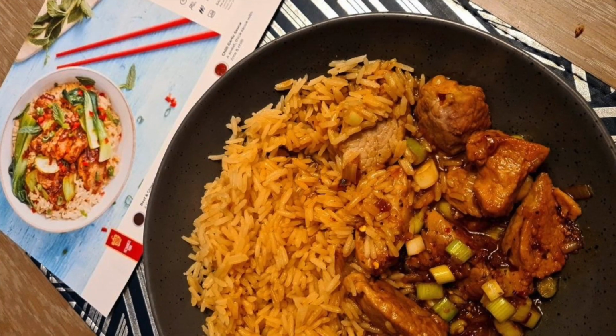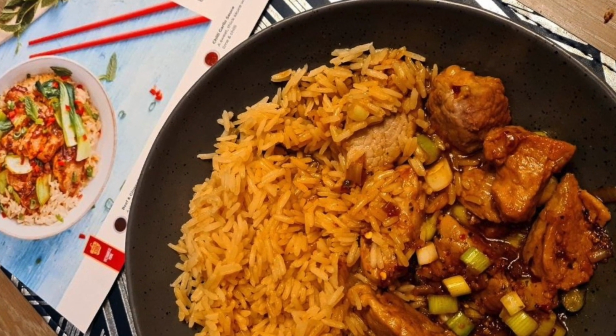So I actually did a breakdown on one of the dishes that I did with Simply Cook. It was a Vietnamese pork dish, which was amazing. It was so delicious. The cost for the fresh ingredients was £6.06. I bought these fresh ingredients at Tesco. So the total cost with the bits in the Simply Cook box is £8.55. And that's £2.13 per serving.